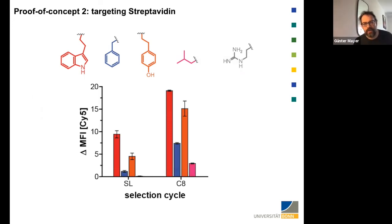And what you can see here is that, again, it seems that the selection with benzyl worked very well, probably also with the phenol modification, and maybe also with this one here, with the isobutyl, but not with the guanidinium. And with indole, maybe a little bit. But what you can also see from here, and it was also shown on the slide, on the enrichment slide with GFP, is that in the case of modifications, we see different types of background binding.